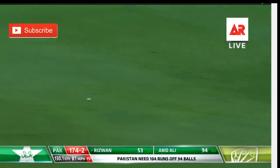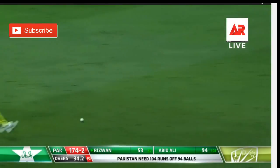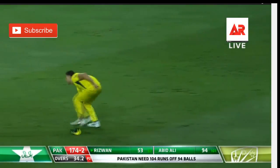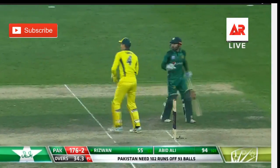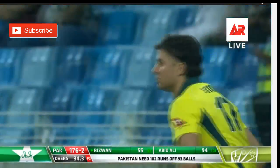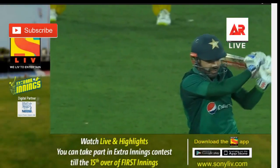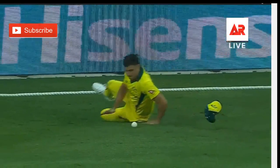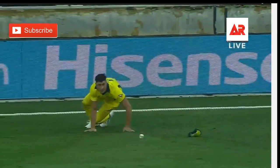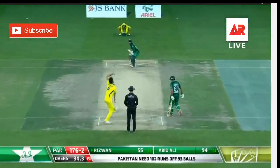Full shot off the front foot, way in front of square. Oh, just slows up with the amount of dew. So just a couple of runs. When he hit that, it looked as if it was going to the fence. It's an interesting shot. Just back of a length from Coutinho, and decides to play that cross-bat shot. Keeps the ball along the ground, which is a really pleasing thing. And as we talked about, the dew, the slide factor in the outfield.